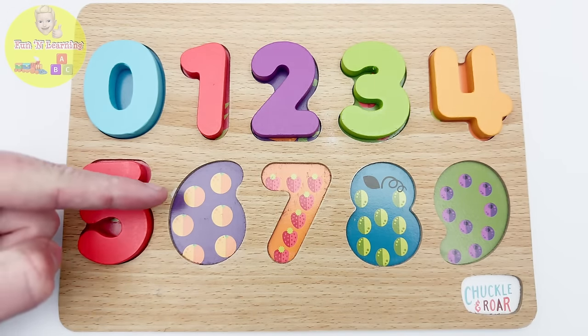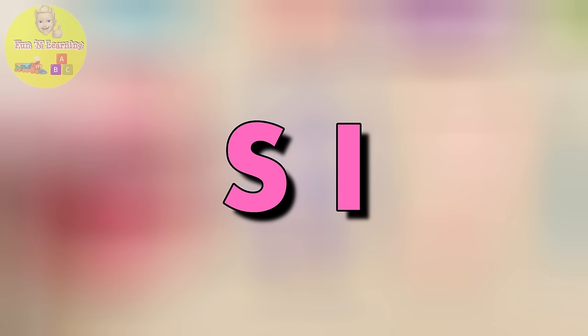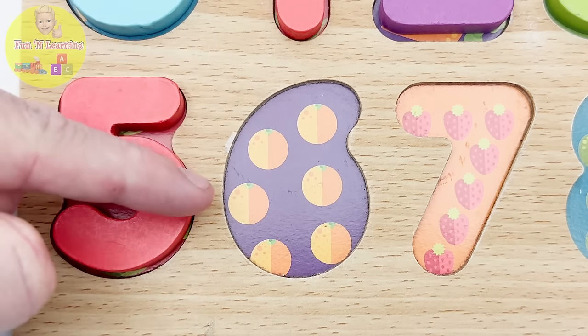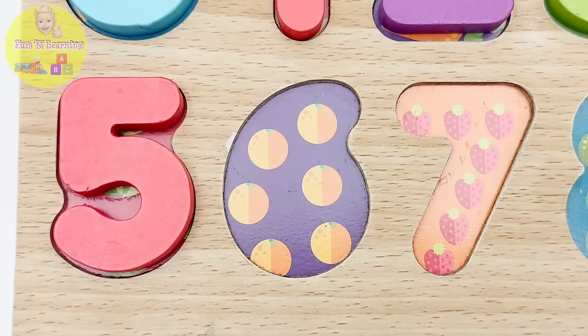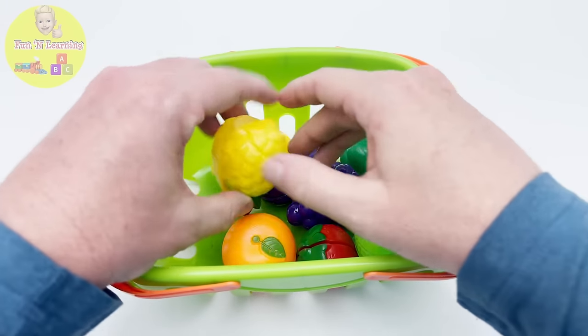The next number is the number 6. Let's spell it. S-I-X. There are 1, 2, 3, 4, 5, 6 oranges on this spot. An orange is a round citrus fruit that grows in places that get lots of sunshine. So, which one looks like an orange?